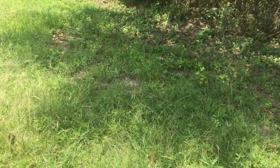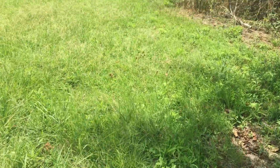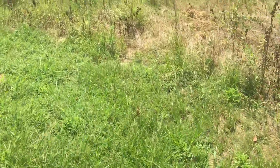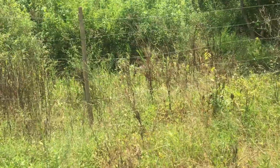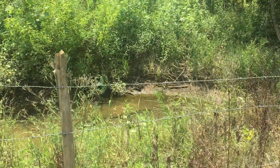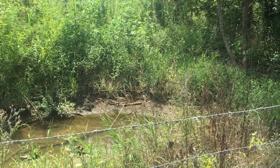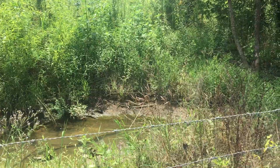Also, somehow the bank has become messed up, and you can't get a tractor across it. My dad tried last year when we first got this place back, and it used to be a nice little slope right in there, and the tractor would go right across, but not now.